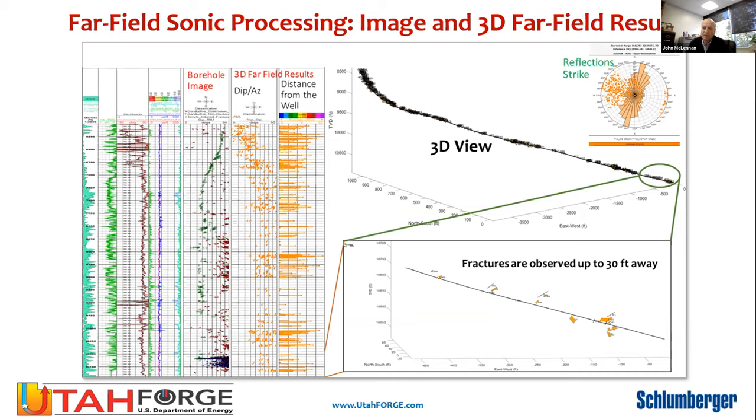And Schlumberger is not the first to have this. I think Baker had it a number of years ago. But Schlumberger has mapped reflectors that are 30 to 60 feet away from the wellbore. And we're attributing those reflectors to being natural fractures of some significance. And you can see from the rose diagram to the upper right that the induced fractures are trending just east of north, shown by the rose diagram. The dots are the poles.